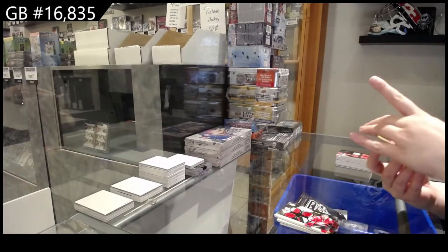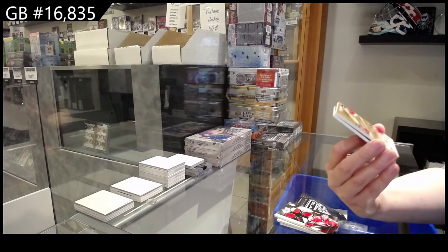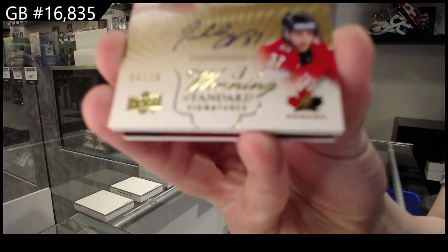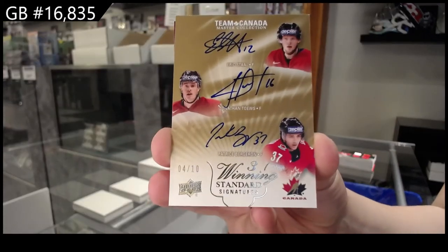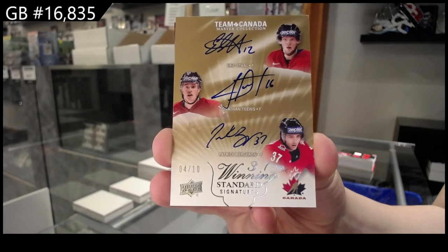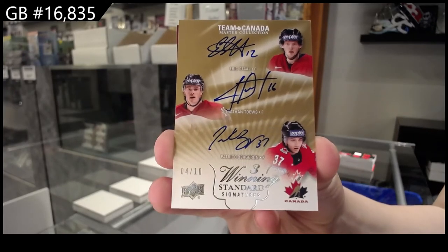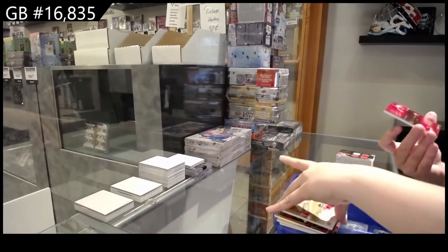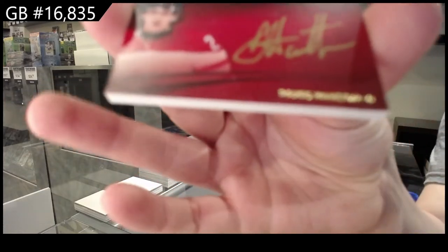We've got a triple auto. Winning Standard signatures, number /10, Eric Staal, Jonathan Toews, and Patrice Bergeron. Team Canada dual auto number /35 of Huberdeau and Hamilton.